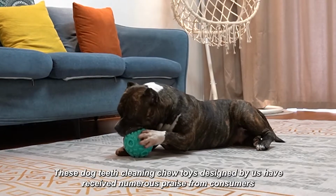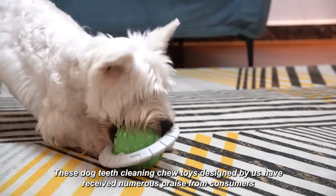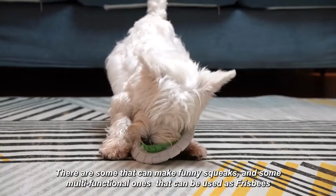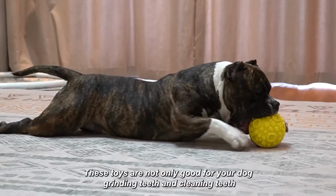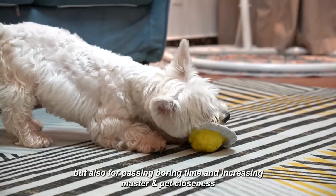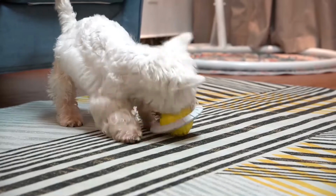These dog teeth cleaning chew toys designed by us have received numerous praise from consumers. There are some that can make funny squeaks, and some multifunctional ones that can be used as frisbees. These toys are not only good for your dog grinding teeth and cleaning teeth, but also for passing boring time and increasing master-pet closeness.